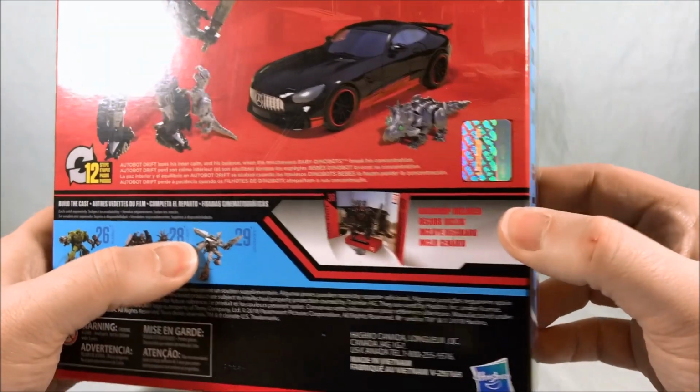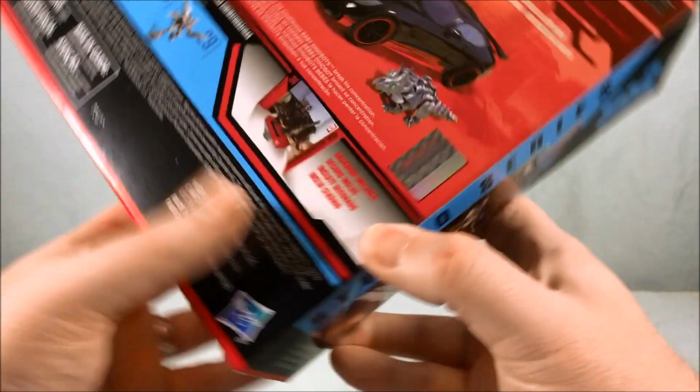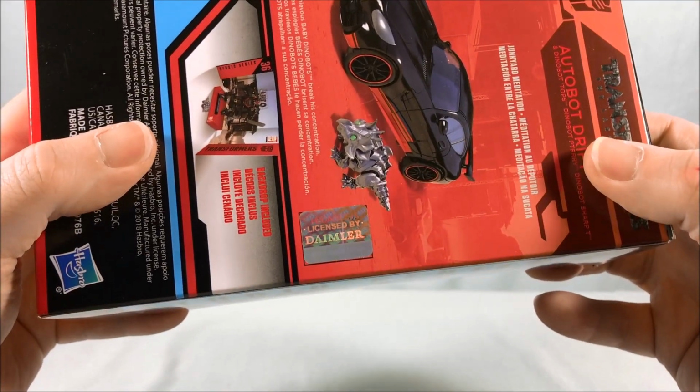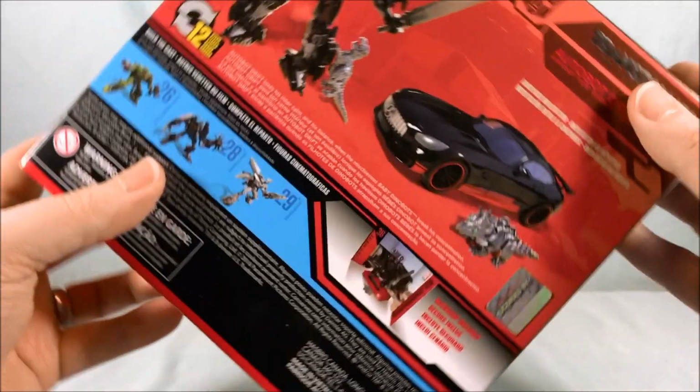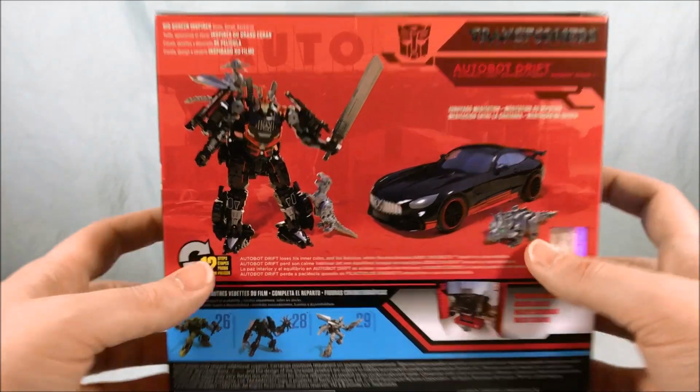He's got kind of a cool holofoil sticker there. Licensed by, what does that say? Daimler? Daimler. Must be some car company. Anyway, yeah. So here is Autobot Drift.